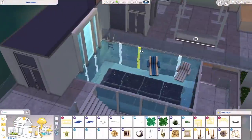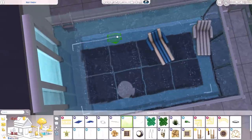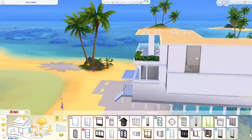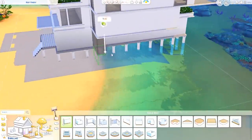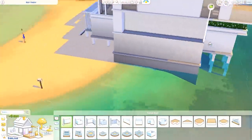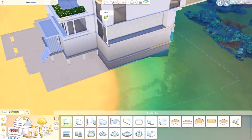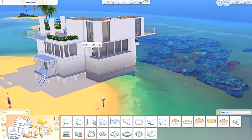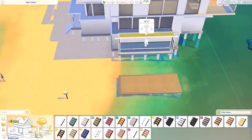So I really hope you guys like it. I had a lot of fun building this house. It is a little bit weird. I've said that like 4 times by now, but it's a little bit different from the other contemporary houses that I've done in the past couple of months. So I am a little bit nervous to share it with you guys, but I hope that you like it.